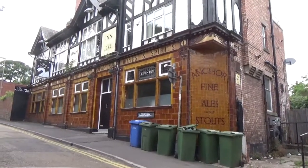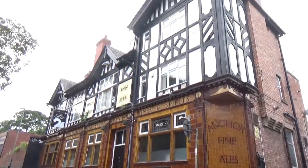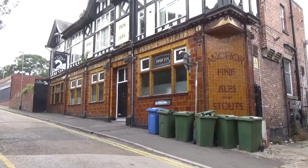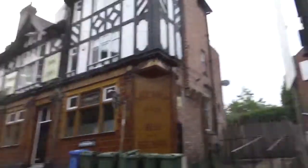I don't think that's open anymore. I think it was open, but as you can see, this is a standard of pubs in Worksop, and you'll find these all over. They just can't hold the trade anymore.